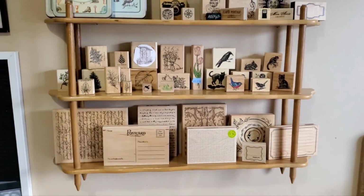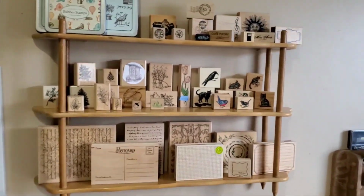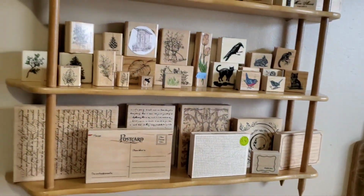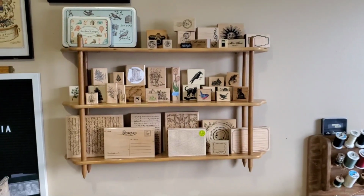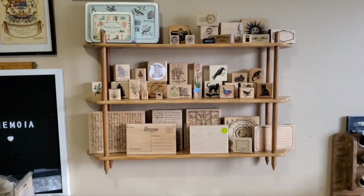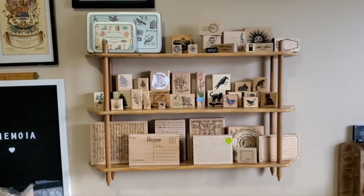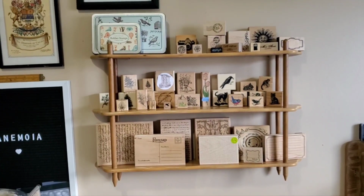But I've been wanting just a small shelf, so it's not very deep. It's just that deep, so that I can actually see them at a glance. I've had them in one of those 3-drawer Tupperware things, and I couldn't see them. So I'd end up sometimes opening all 3 drawers in order to find the stamp I wanted. And now I can see them.